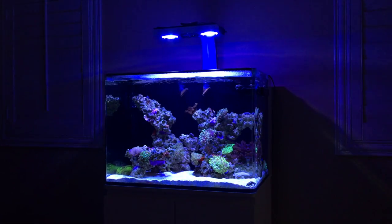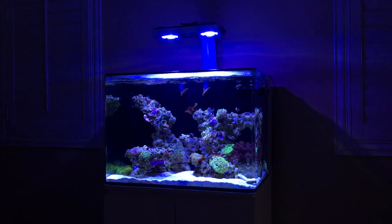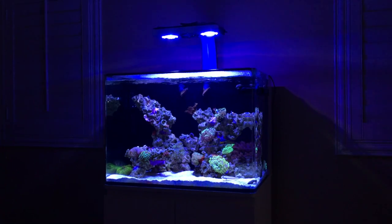As far as the colors, I still stand with the same opinion. I feel that the AI 52s have a nicer blue and a nicer white, hands down. And like I said, you can go back to my other videos and you can see that. You can also see my torches and frog spawns, how much bigger they get with the 52. So I just wanted to try the lights one more time, just to make sure it wasn't really user error.